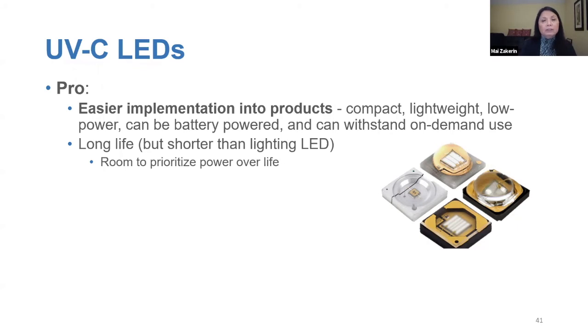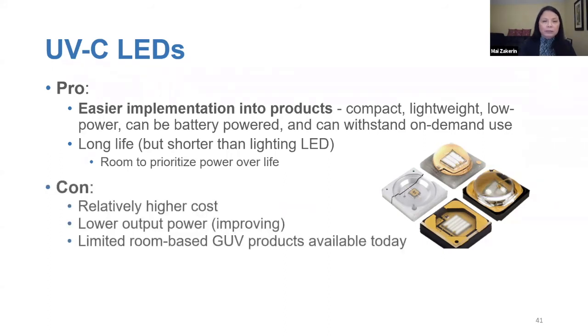And just similarly to the lighting LEDs, it has a longer life, but it is much shorter than the lighting LEDs. But that long life also allows manufacturers to prioritize the power over the life, because germicidal action is what they're looking to gain from the products. It is also a relatively higher cost product. At this point in time, it is a lower output, but it is improving as technology is improving.